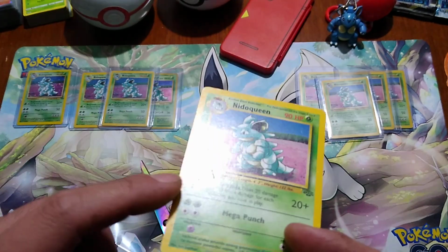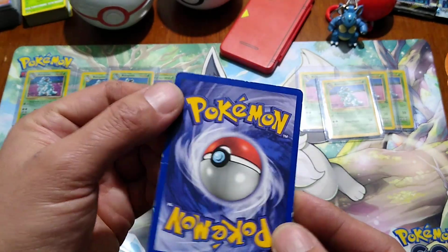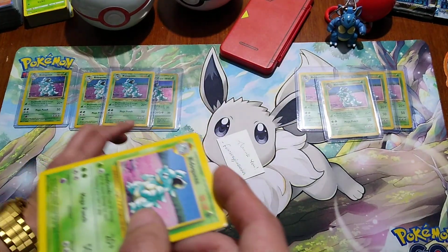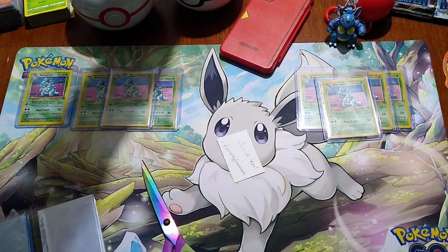Ooh, look at that big ding. Probably shuffled around a lot and got dinged up. It's got to be like a pen on top or something. Something made that almost into a puncture. But I'm going to keep it in the original sleeve.